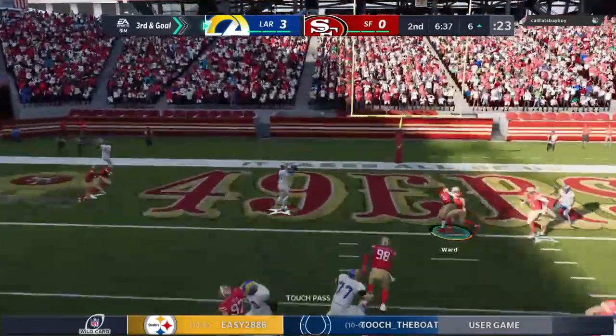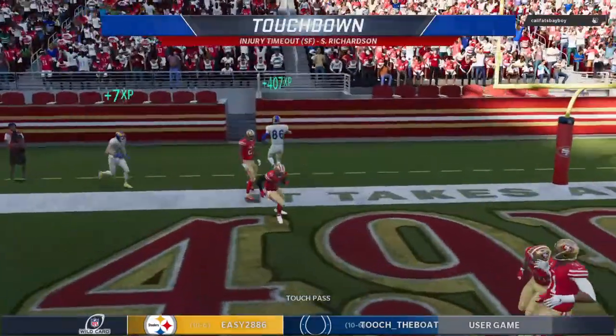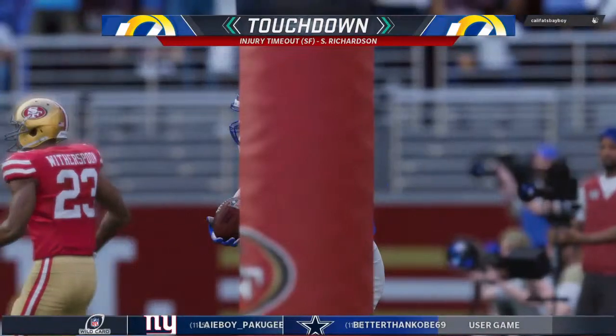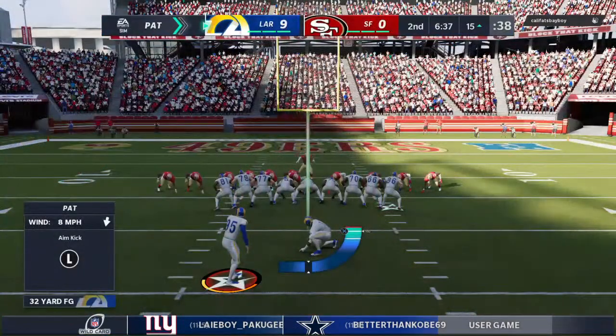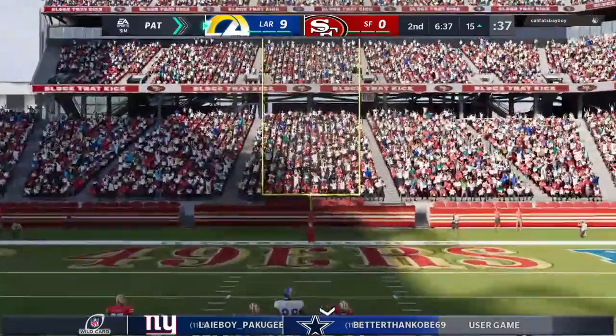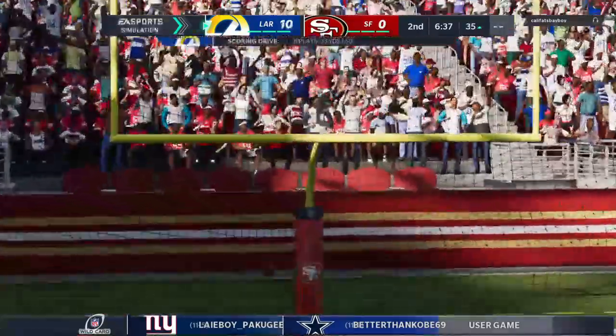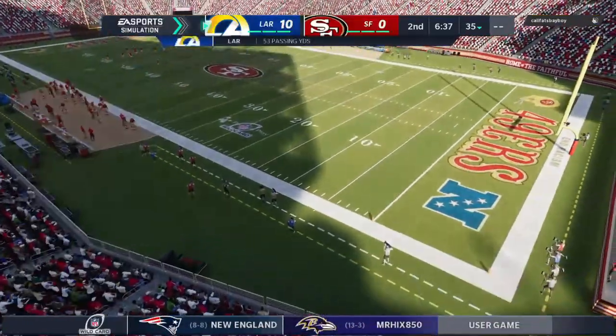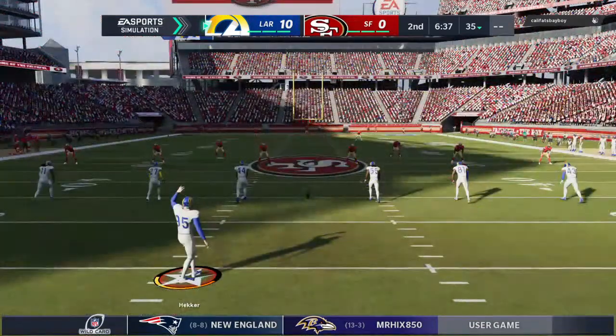Now this time he'll look to throw. And it's complete. He's got it in the end zone. Touchdown, Rams. Zach Ertz there to make the grab. And the Rams tack on to their advantage. The kick is up, through the uprights and good. Makes the score Rams 10, 49ers nothing.